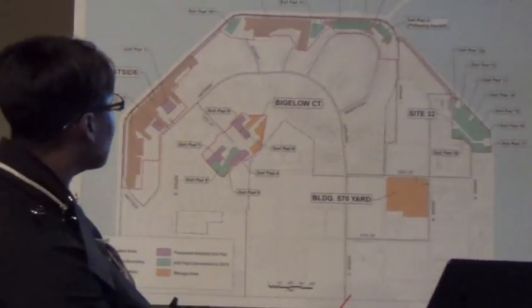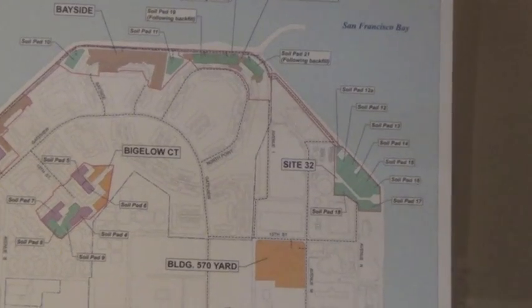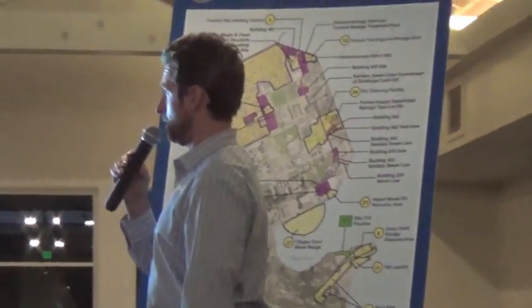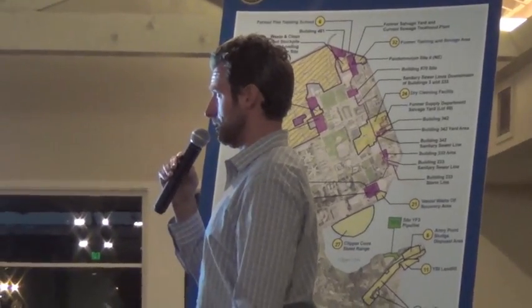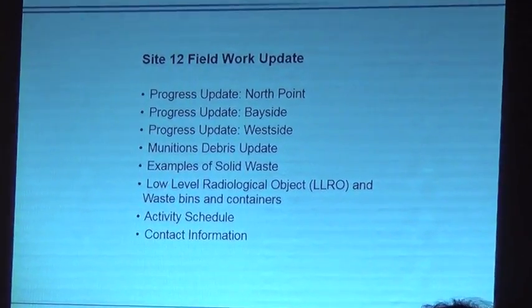Some pictures of some solid waste that we're pulling out of North Point and Bayside. An update on the little rad objects and the totals thus far. The number of waste bins we've taken off site, a schedule, and then of course our contact information, which is key.